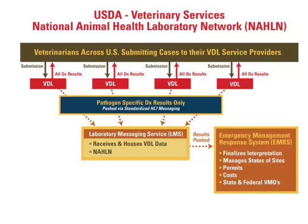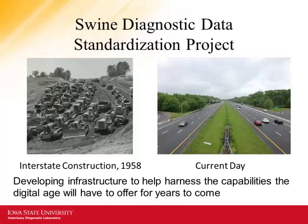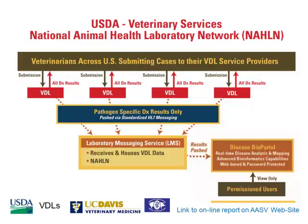National Animal Health Disease Network, we're working here with our clients, but then for program disease responses, we have to push that information to the USDA, and a key part of that is sending them in these standardized messages. So again, enhancing our preparedness for program disease response. And this effort, I liken it to the interstate analogy, because it's really what we're doing. This is really an infrastructure development project around how we manage information.